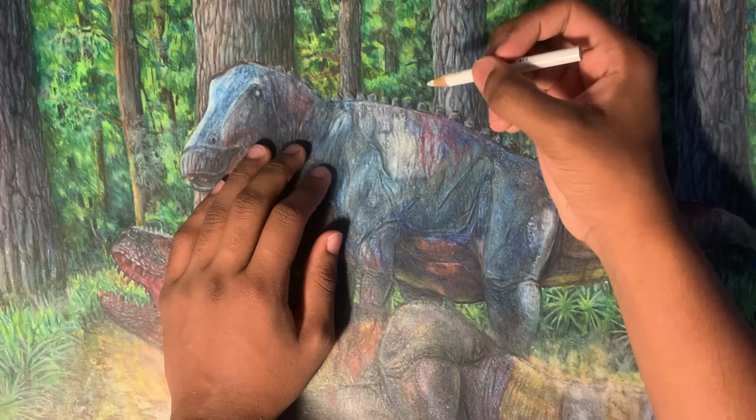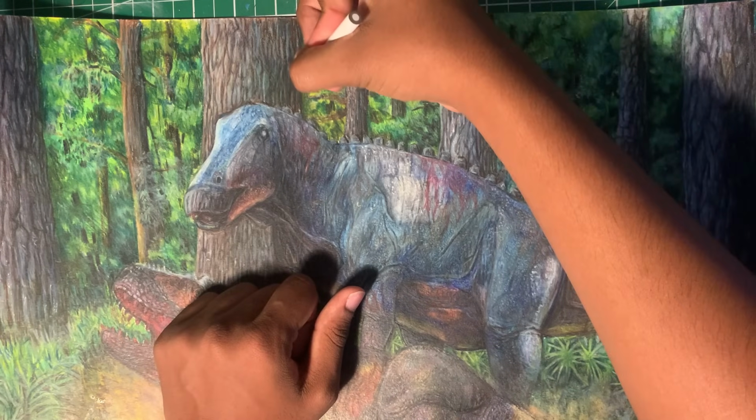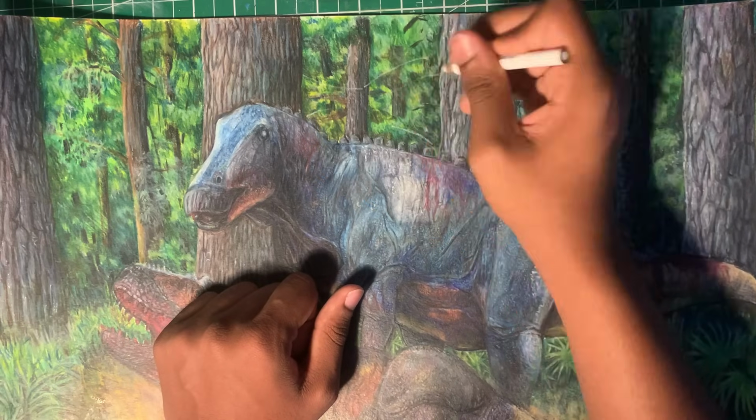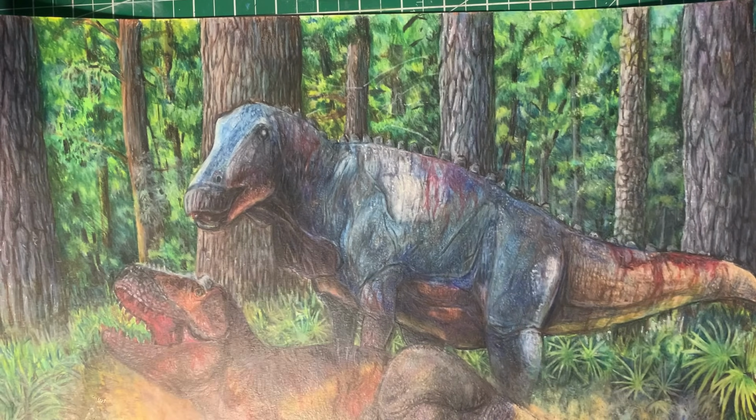So I don't know how I'm gonna do this. Just dip my pencil in alcohol, and I'm just gonna do. Well, that looks kind of terrible, but you can barely see it.